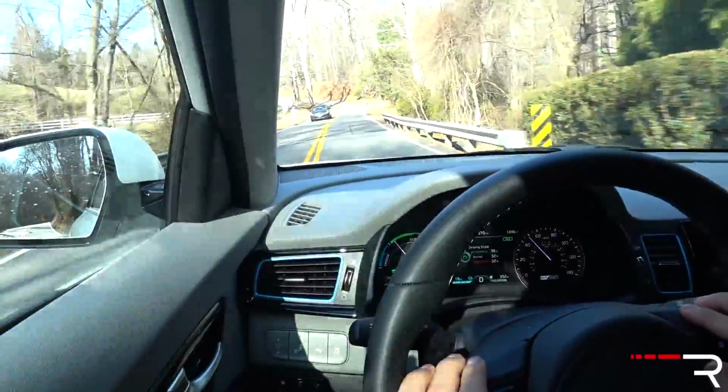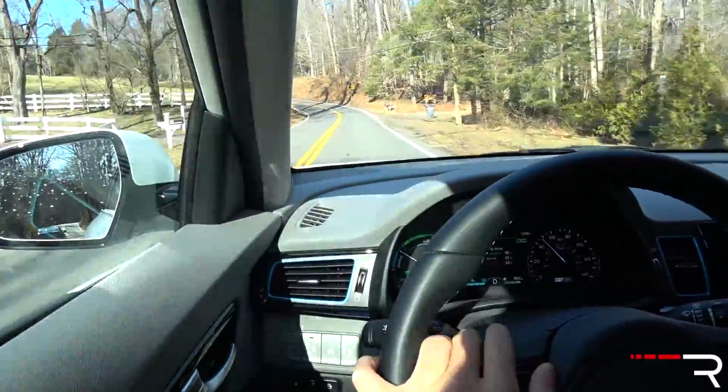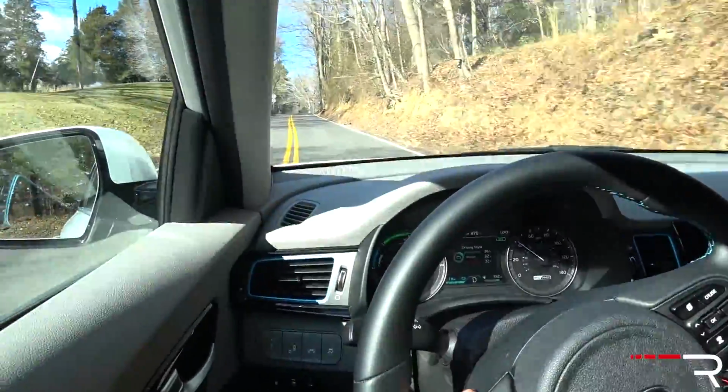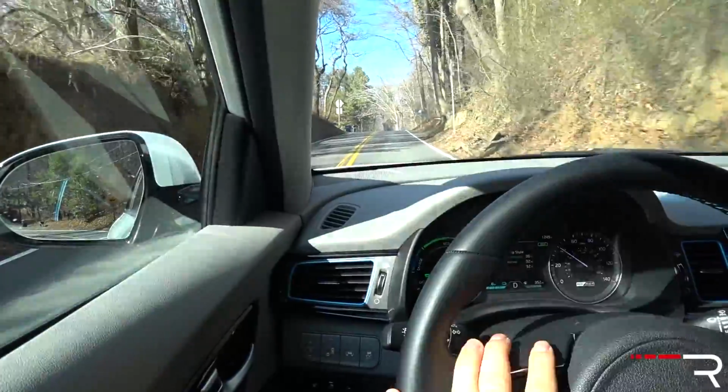So I discovered the way I drive in this car because the car tells me based on my throttle input, based on my braking input and whatnot. So it's an interesting proposition. Now, when I was driving this car a little bit more economically, it was getting around 44 miles per gallon, which again is pretty good compared to the segment.